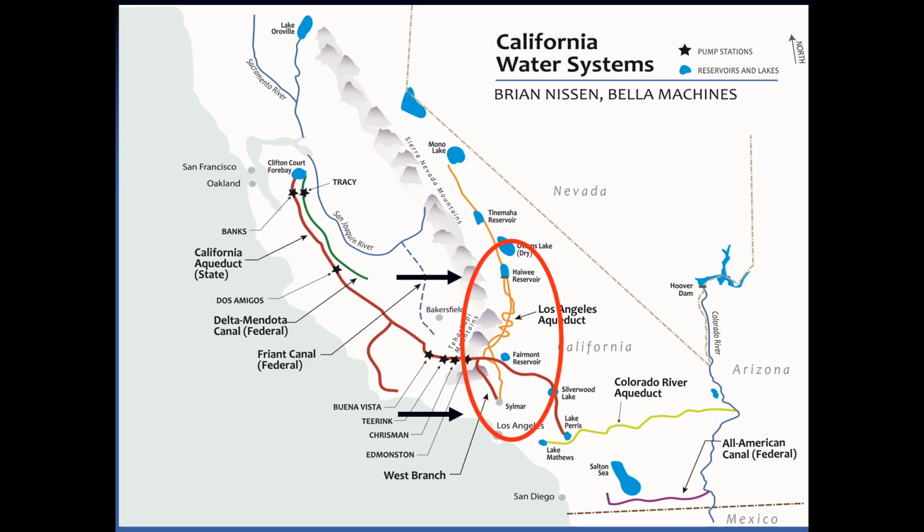This aqueduct was built in great haste to prevent a loss of water rights for LA. Because of this lack of planning, it has virtually no hydropower. Between the aging infrastructure of the first aqueduct and the lack of hydropower on the second aqueduct, it's time to replace the Los Angeles Aqueduct with the Los Angeles Superconduit. This will maximize renewable energy production and dedicate all of it to desalination.